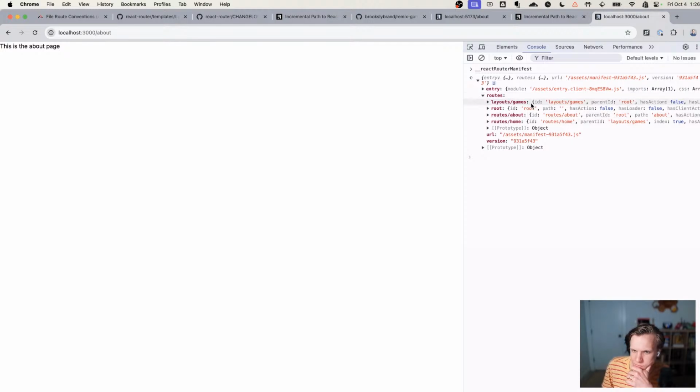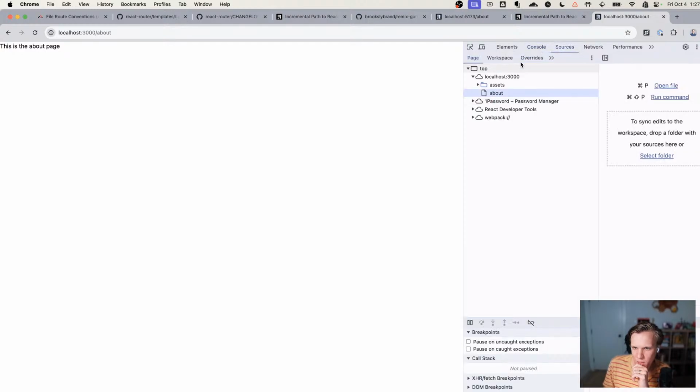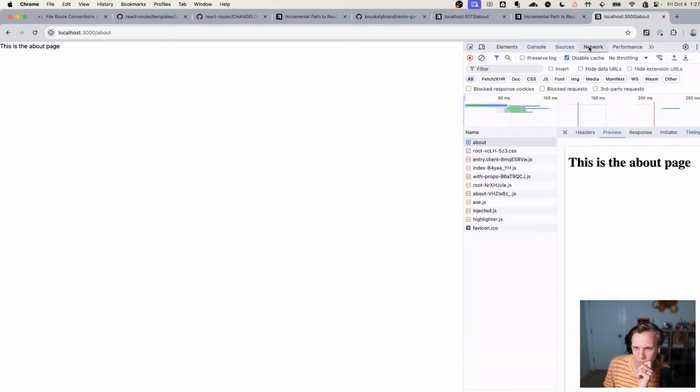Why does it have all of this? Okay, I don't know. I'll need to ask Matt about that. What's going on there? That seems very surprising. Doesn't seem like it should be discovering all those routes, but that's fine. Okay, cool. So this is the about page, and that's actually what it is, which is great.